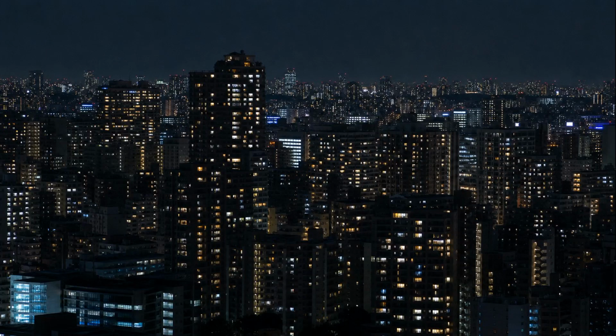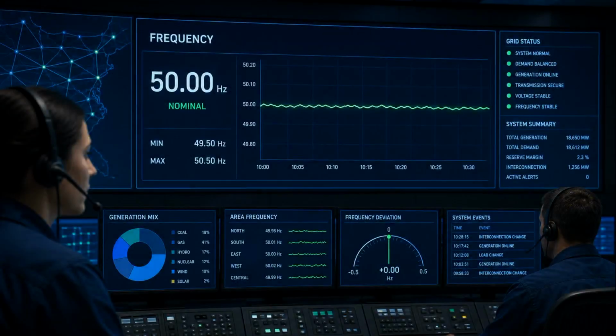Operators even plan ahead using the weather and the time of day. They know demand rises in the morning as people wake up, and in the evening as they come home. They predict these waves and prepare the right amount of power in advance. It is part science, part forecasting, and it never stops.